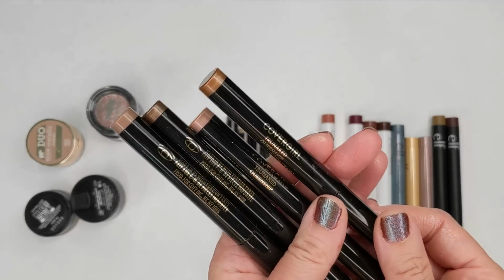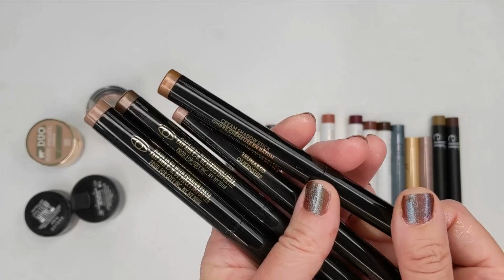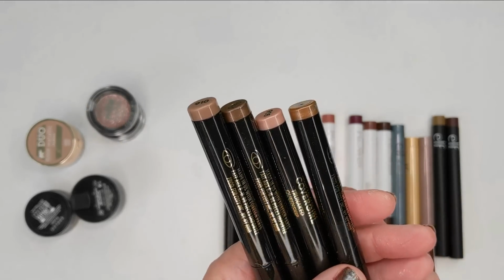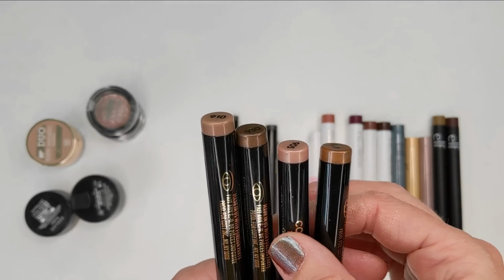All right, and then moving on, I have these CoverGirl True Naked Queenship Shadow Sticks, and I don't believe they make these anymore, which is such a bummer because they're so good.